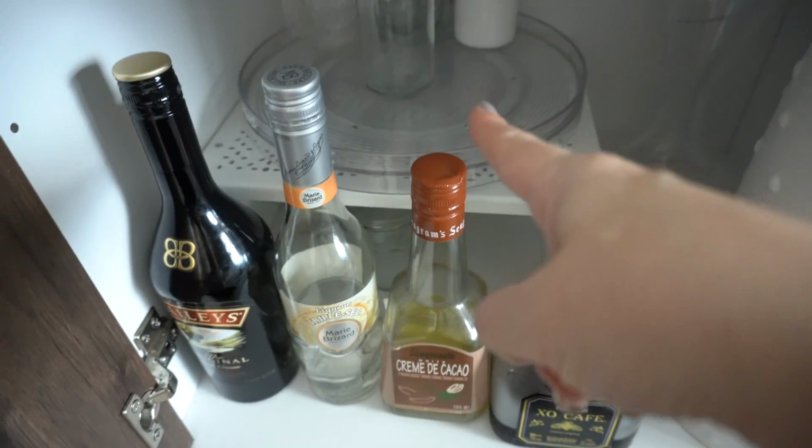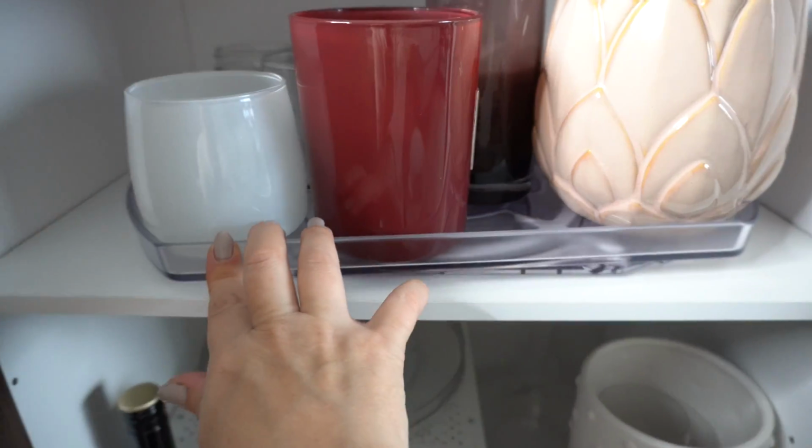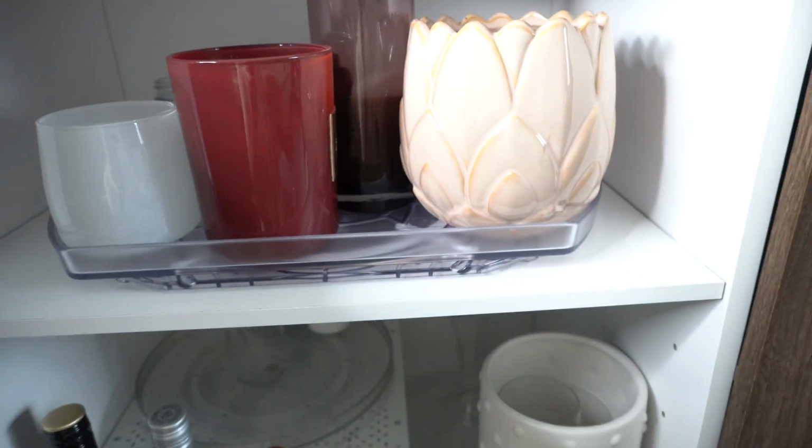Let me know in the comments below what is your same but different category of things. That is, things that you have multiples of, pretty much the same exact thing that you can declutter today.